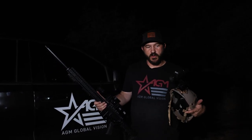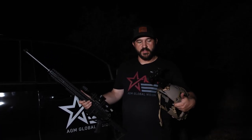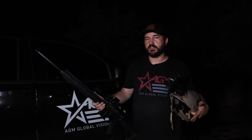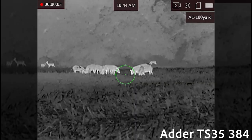I will tell you that both these models have options. The Adder actually has four options as far as 384 and 640 resolution, and then the Sting IR actually comes in 640 as well. I will tell you, these products have been really, really great. We've had a lot of fun with them already, but we're going to get out there and get in the field with these products, and we'll be bringing more to you soon, guys.